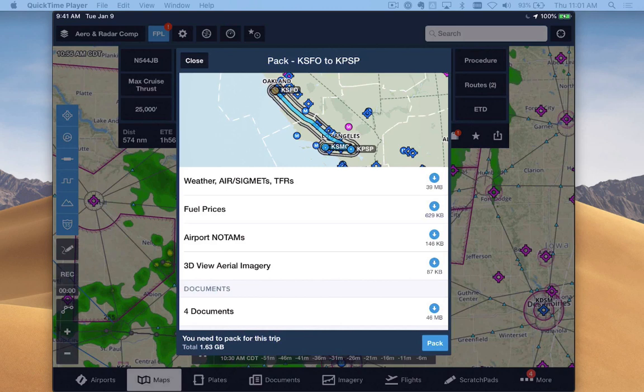Say that again? Linking up to a Dynon. A Dynon, yeah. On the iPad, will I only see navigational information, or will I be able to see some information for the engine parameter? Yeah, so the question is, let's say I have a Dynon panel. What sort of information, if I connect my iPad to my panel, will I get?